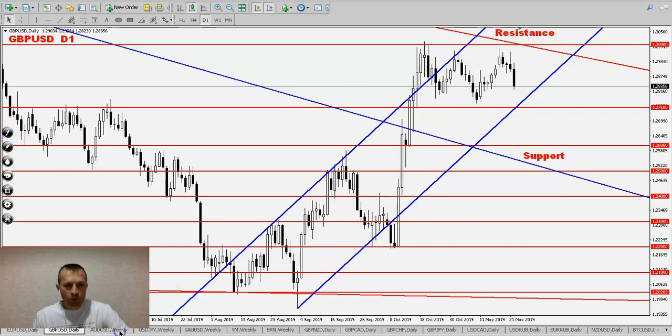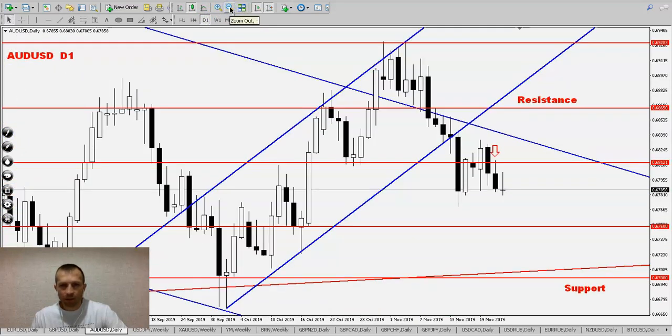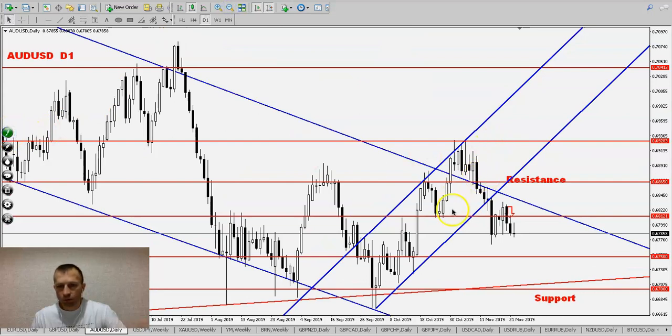Okay, let's move to AUDUSD, Australian dollar, US dollar. You can see a situation similar to EURUSD. It's a small pin bar sell signal. We closed off the line below the 0.6812 level, and so I think now we will see a 0.67 retest again for the third time. You can see here it was three times retested already, and I think sellers will push price to this area again. So there are small odds to the downside.